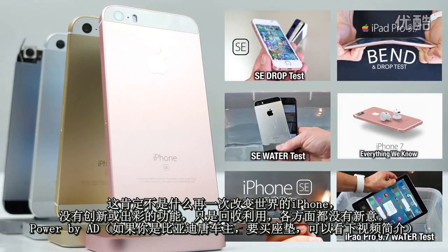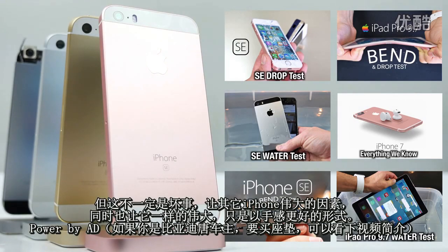It's definitely no second coming of the iPhone. It has no new revolutionary or amazing features. It's just recycled. Everything about it is not original. But that's not necessarily a bad thing. What made the other iPhones great makes this one great in a smaller, more comfortable form factor.